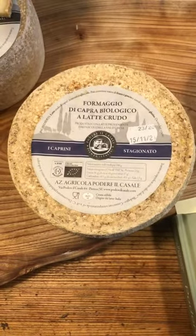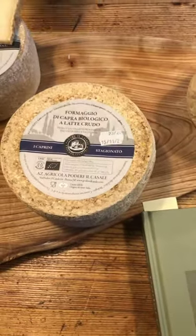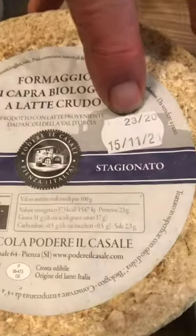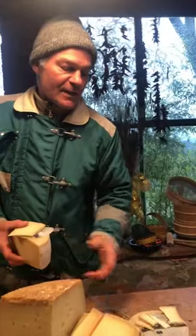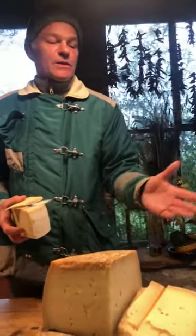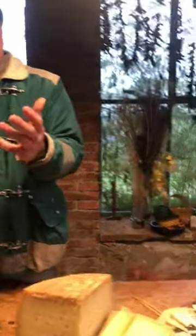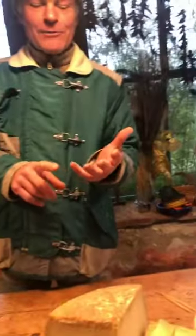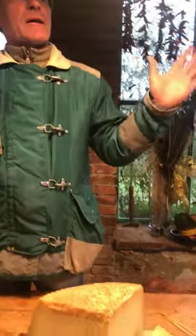Here you see the label. Caprini means goat cheese, so it's a part of our selection, and Stagionato again means aged. This is a batch of last spring, the famous 2020. Goat cheeses age completely differently because goat milk is completely different. Milk is never the same. It always looks the same, liquid and white, but a goat milk is different to a sheep milk. The important thing is the breed of the animal. So a brown goat, said a bit simply, makes a different milk than a white goat. Obviously there's a breed behind it. And as I told you also, the food and the environment where they live have an influence.